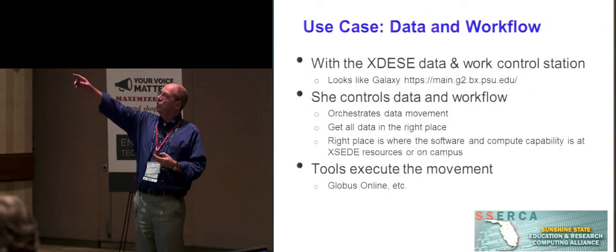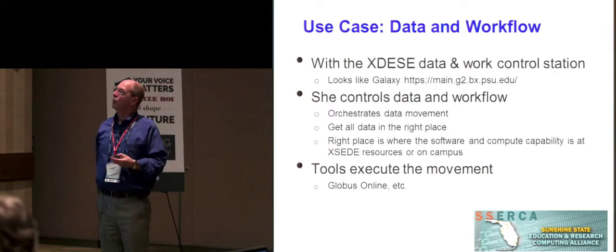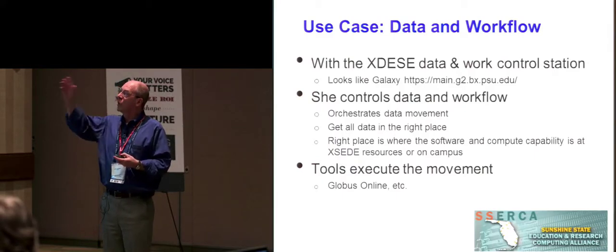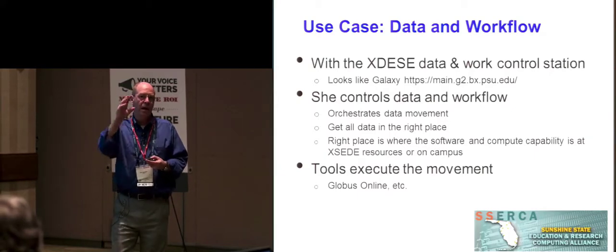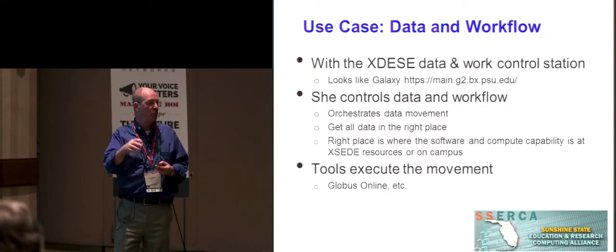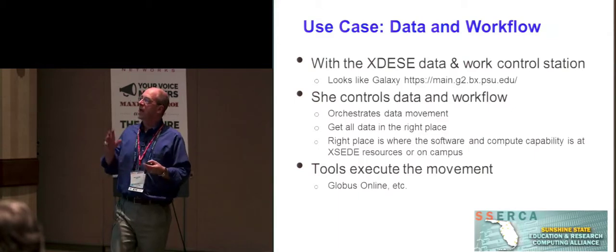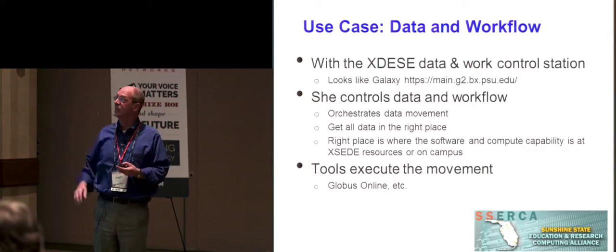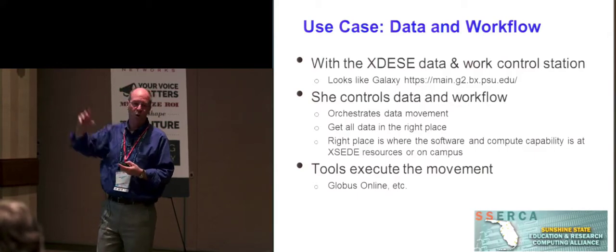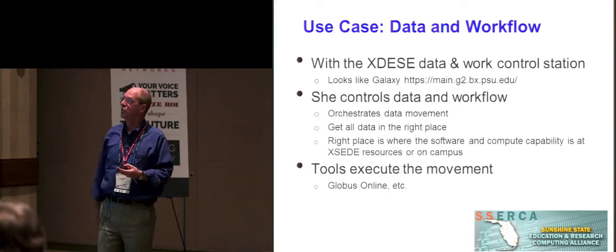So then she can use things like Galaxy to control the workflow of working on the data, and the data is now on a system that is seen by the high performance system. She can control it from wherever she is, even from an iPad while she's traveling. She doesn't have to be at a high performance place to control the workflow, because her data is part of the network and it's on a safe storage place.